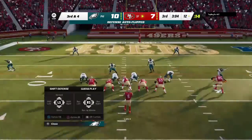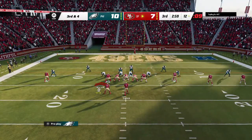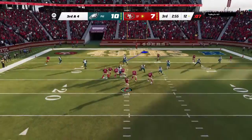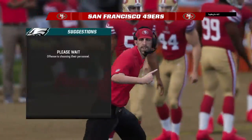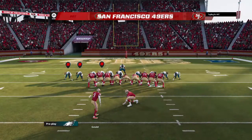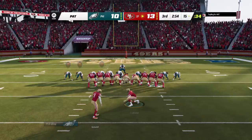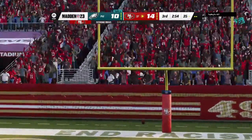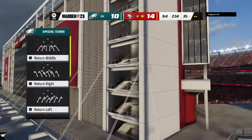They were handed great starting field position on this drive, but now they face a 3rd and 4. Here's Lance to throw it. And he hauls it in the end zone. Touchdown, San Francisco. Danny Gray. A 12-yard touchdown grab. And the Niners have taken the lead here in this 3rd quarter. Gold able to tack on the extra point. And the lead is now 14 to 10.